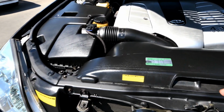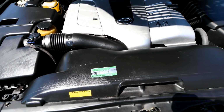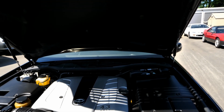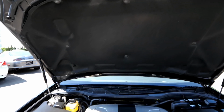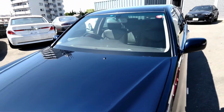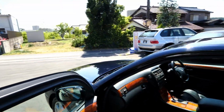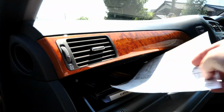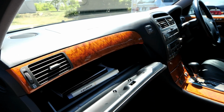You've got a service sticker there. 7,976 Ks. Underneath the hood, it's all nice. We'll just drop that down. I'll just show you the auction sheet as well. It was grade 4.5. You've got in here the books and service history, and the service history is all stamped up.